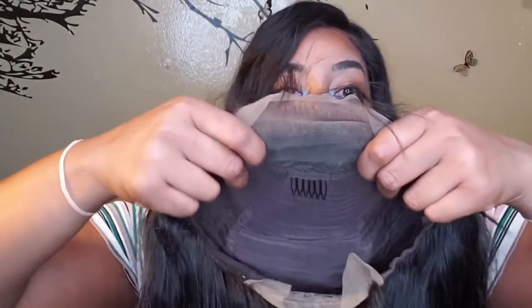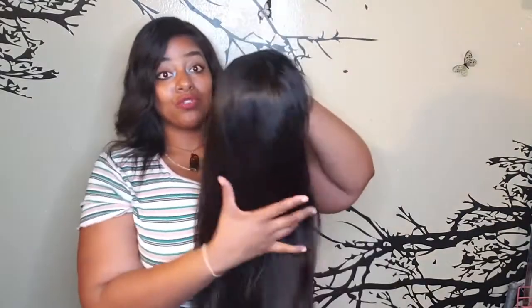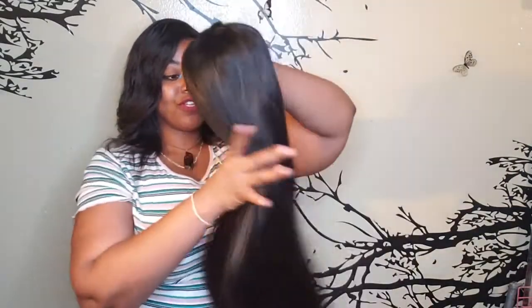Cap construction, lace front, and it has lace in the back, just in case you want to put it up. So that's nice. All right, so here it goes. Let me step back so you can see it. It feels very straight. So imagine when I do straighten it, it's going to look very nice. I like that they pre-bleached the very front of the hairline, but I definitely am going to go in and bleach the rest of it so I can part it in the deep part. It feels really good, like I said. It feels really, really good.